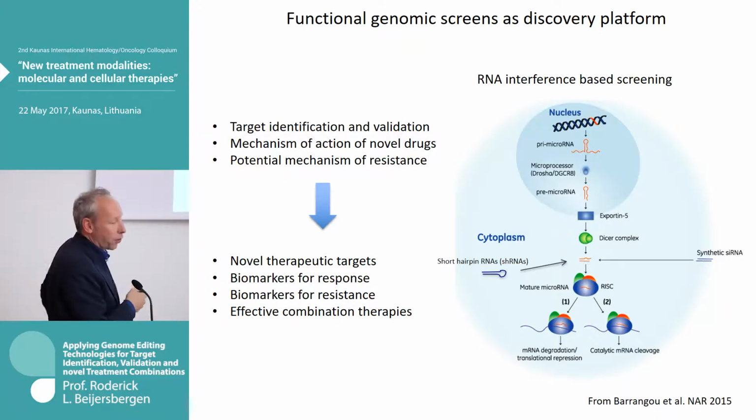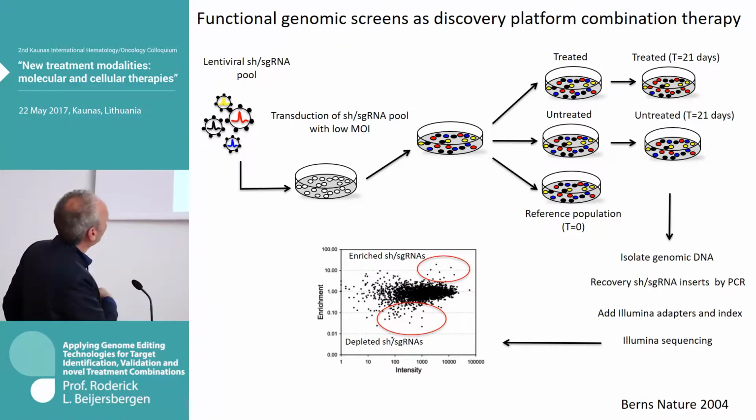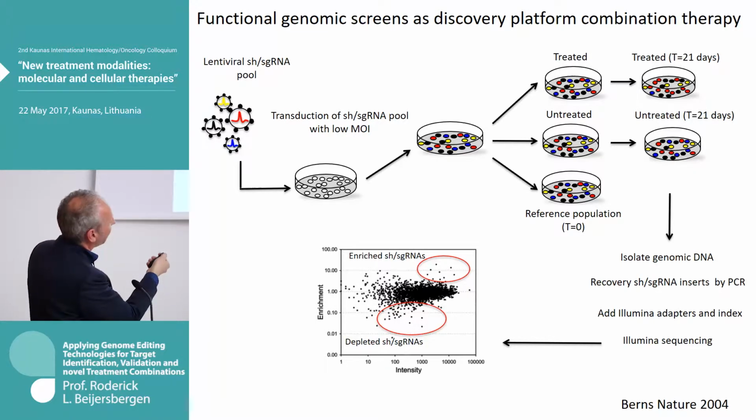This is something that we've done over the years, and I have one slide in between to give you a flavor of how these screens can work. This is something that we developed back in 2004 with the first generation of these large collections, where you can inactivate every single gene one by one. But to do these experiments one by one is very labor intensive, so we developed a technology where we can pool all these viruses that encode a hairpin RNA together in one big pool. We infect cells, and then we select them on the specific treatment that we're interested in. After they've been exposed to a drug treatment, for example, or not treated, we can compare the relative abundance of each of these vectors in the population by sequencing.